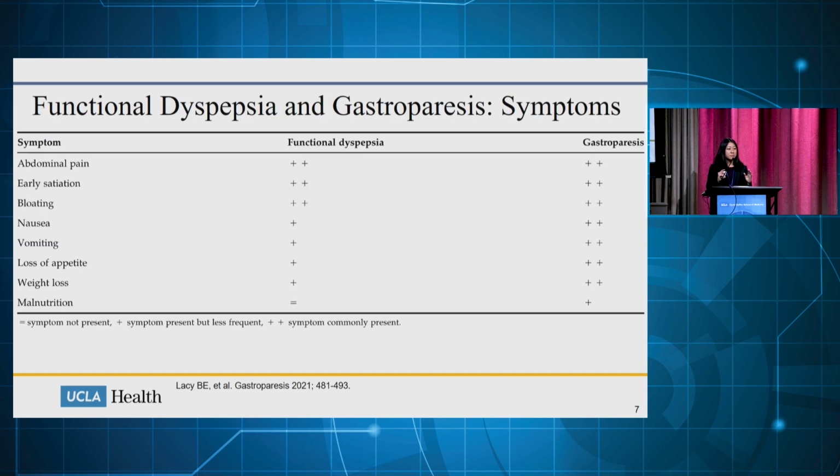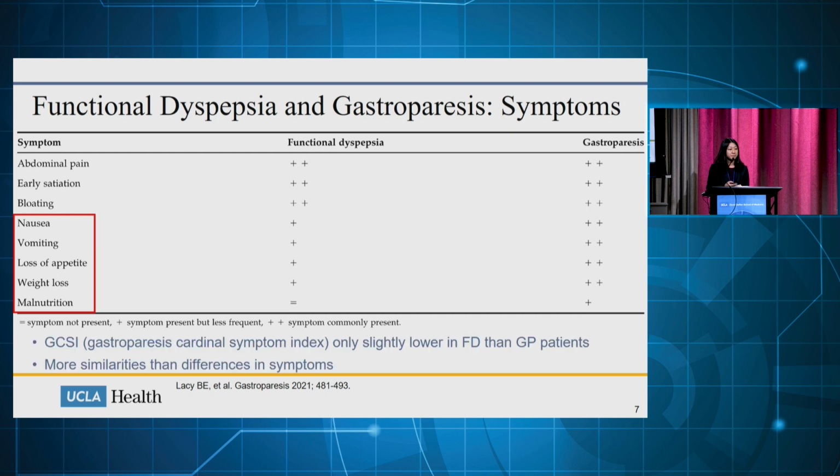So as you can see from the last few slides, functional dyspepsia and gastroparesis really share a lot of similar symptoms. Abdominal pain, early satiety, and bloating are very common symptoms in both. Symptoms of nausea, vomiting, loss of appetite, and weight loss are really more prevalent in gastroparesis when compared to functional dyspepsia. And malnutrition is usually not present in functional dyspepsia.